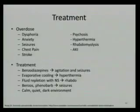If they're hyperthermic, evaporative cooling. And actually, no studies have shown the need for dantrolene because evaporative cooling has worked. If they have rhabdo, you want to do a fluid repletion with normal saline. And you pretty much want to keep them in a calm, quiet, dark environment until the effects wear off.